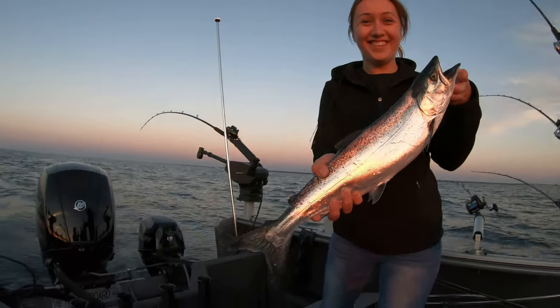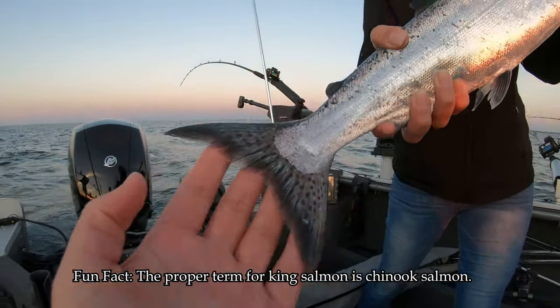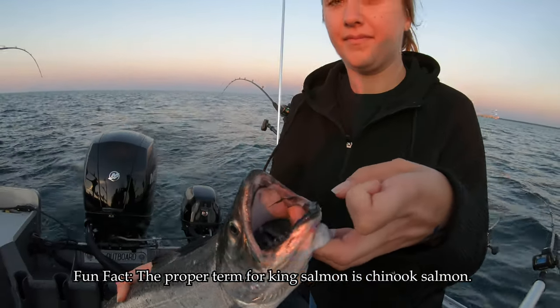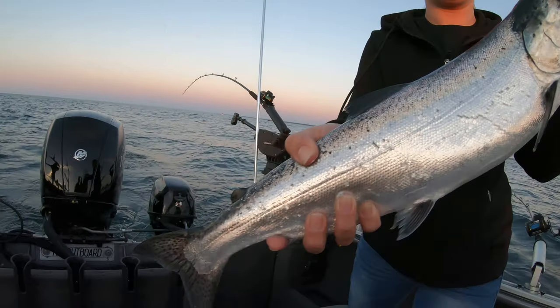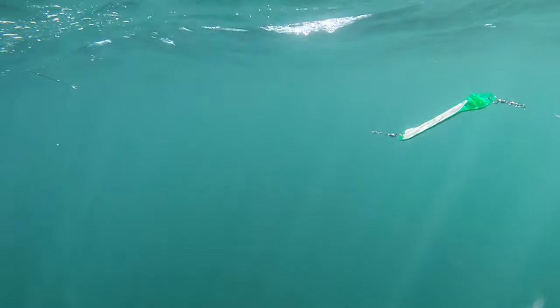You can tell that this fish is a king salmon because it's got spots on the tail, and also it's got a dark mouth. So dark mouth is salmon, and then the spots on the tail identify it as a king salmon.